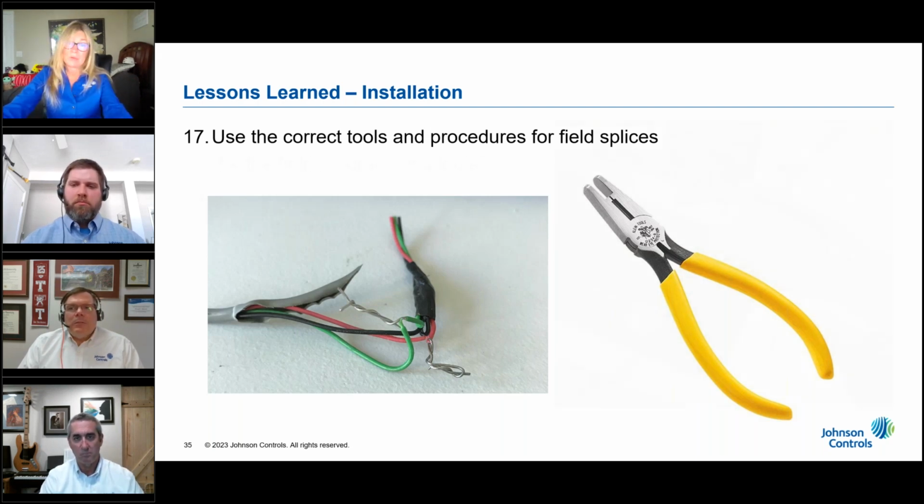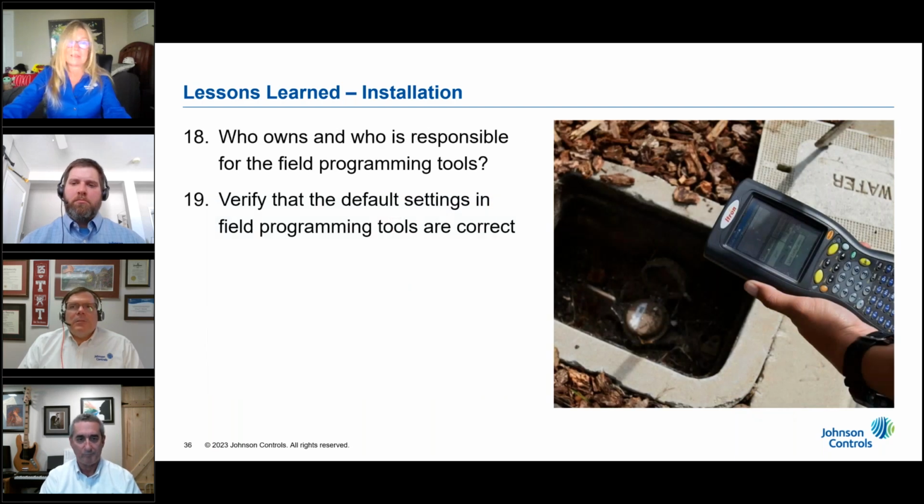The field programming tools for AMR and AMI system installation are quite rugged, but they can be broken, damaged, or stolen. You need to clarify who owns the programming tools and who's responsible for their being returned in good condition. In addition to that, each installation crew leader needs to verify that the correct settings have been entered into the field programming tools in the software before any work begins. You don't want to waste time visiting services because one or more settings were reprogrammed incorrectly.